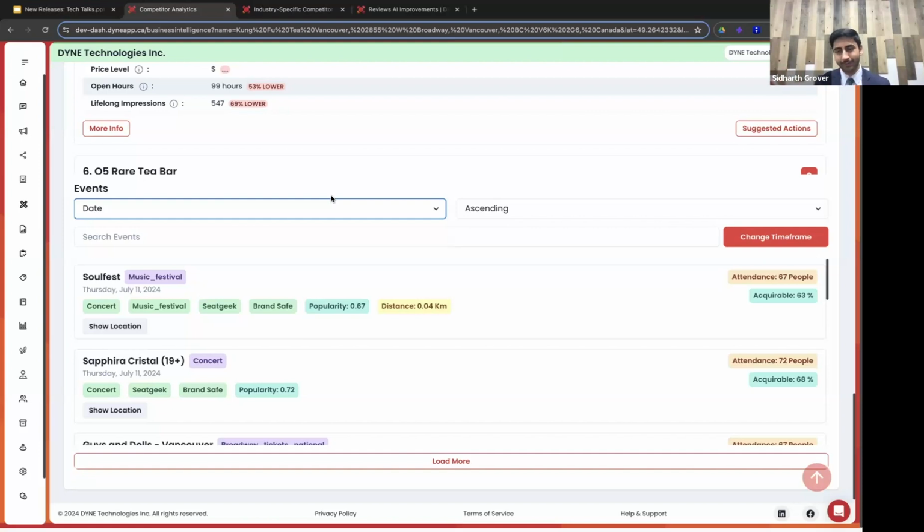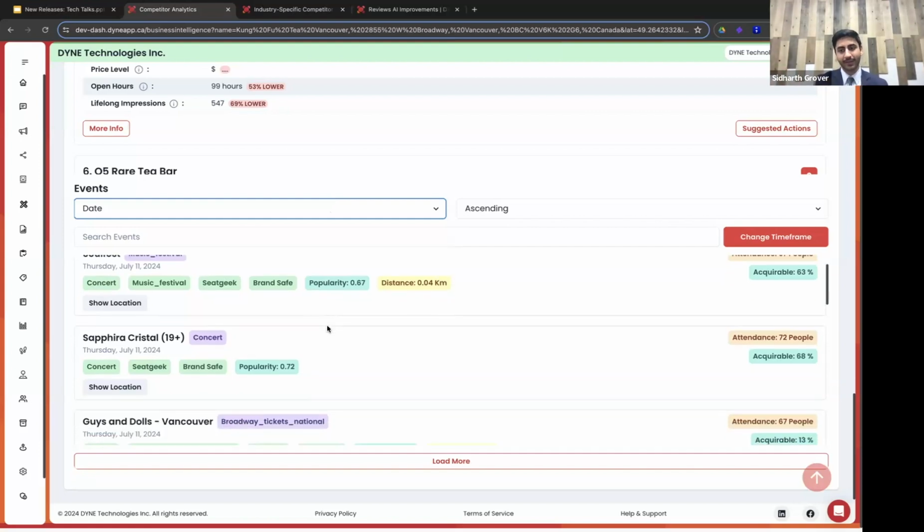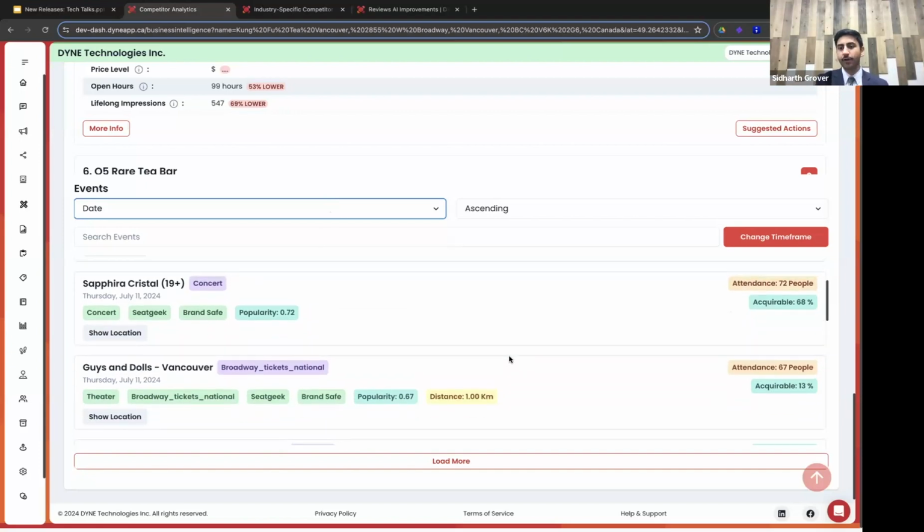I could just come here, look through the events that are happening in the next couple of days, see how acquirable it is based on the distance as well as the attendance, and how acquirable the foot traffic is from the event, and take advantage of it.